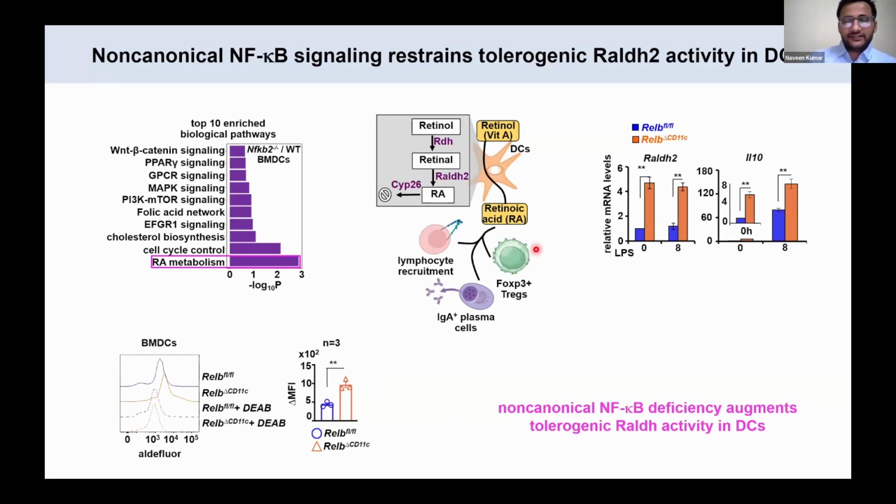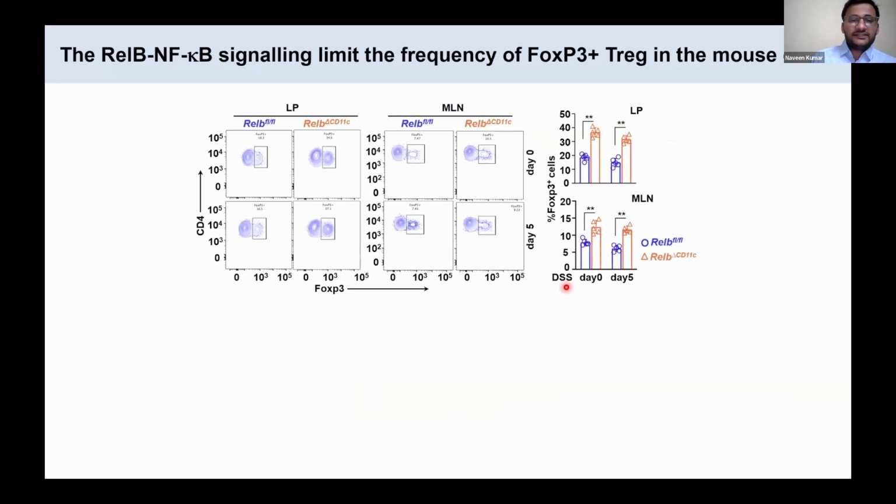Given that retinoic acid has a role in accumulation of Tregs, we thought to analyze the T cell compartment of these mice. Interestingly, we find that in the knockout mice compared to the wild type, there is an increased accumulation of FOXP3 positive T regulatory cells, both in the lamina propria as well as in the MLN of the gut. This was also true after DSS administration, where we still see an increased buildup of FOXP3 positive T regulatory cells.